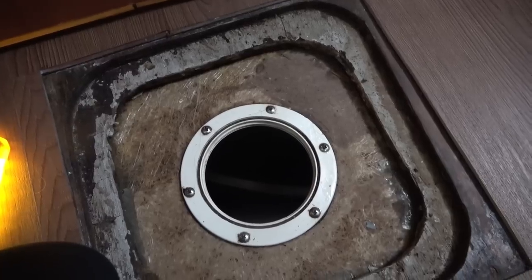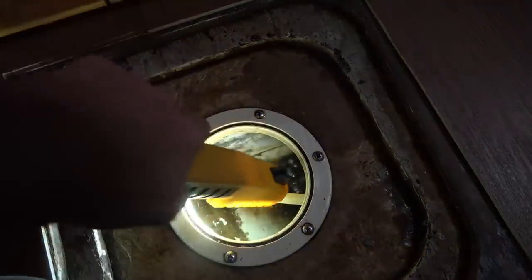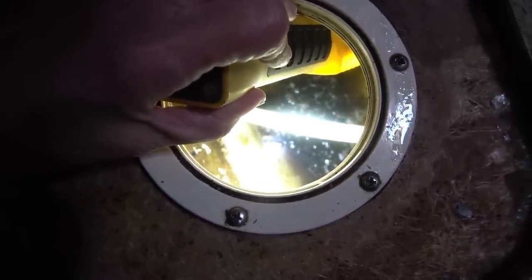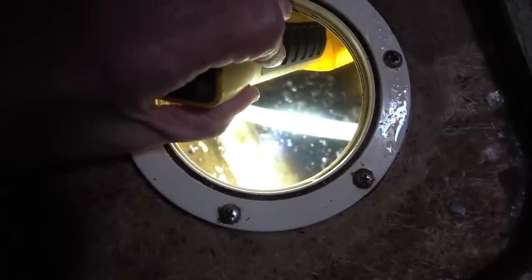So this is the access to the mystery bilge, and I'm going to shine this light down here. Hopefully I won't drop it. And there is the nasty. Can you see it? Yuck. I'm going to vacuum it out. I'm going to scrub with Dawn, rinse, and vacuum again. Here we go.